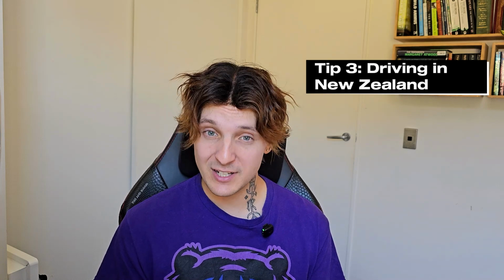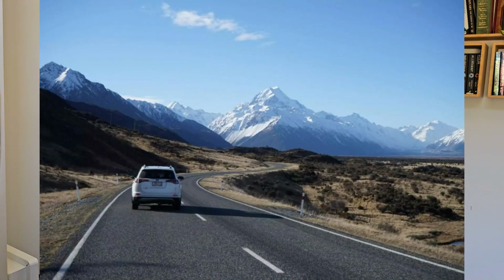Now, a few things about driving in New Zealand, because if you're visiting, you're likely going to be renting a car and driving around the country. First of all, New Zealand drives on the left, like most Commonwealth countries, so just prepare your brain for that. It's easier than you think.